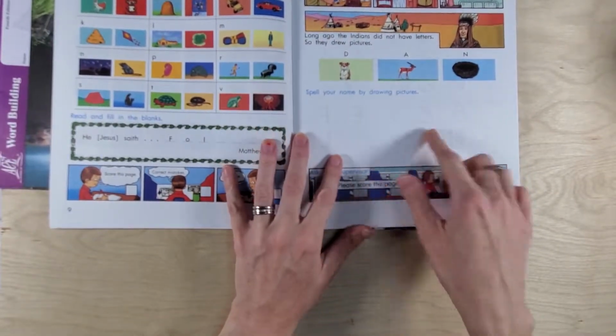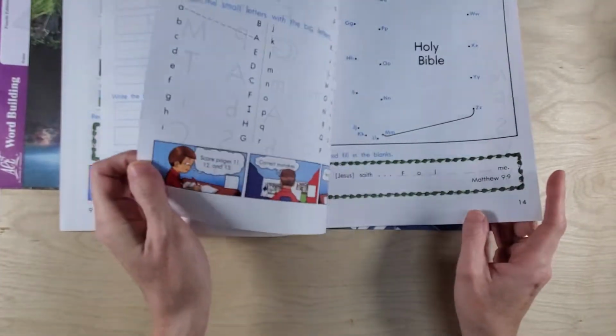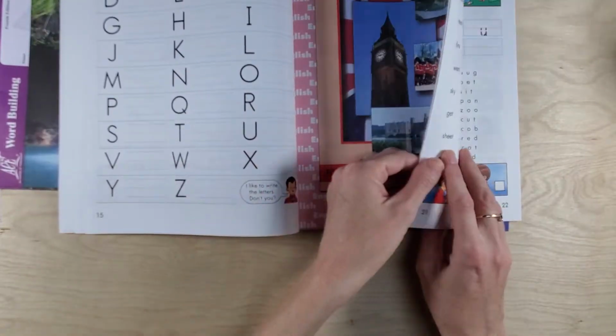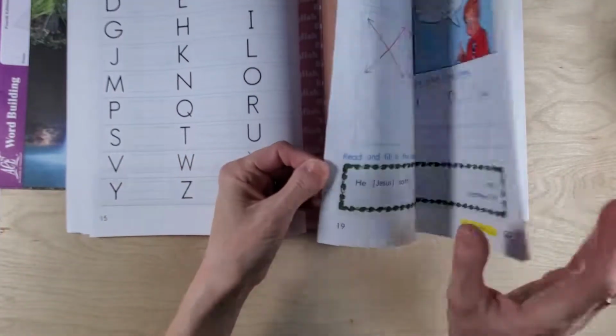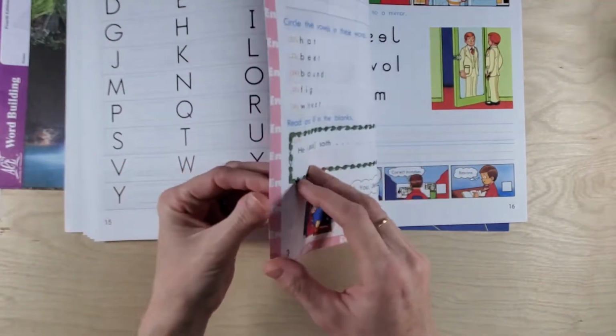Spell your name by drawing pictures. I think one of them has you reading in a mirror. It has the words backwards and you read in the mirror. So, there's a little story there for him to have something stick in his brain. And I really think this is going to do it for him. Oh, there it is. Read this in the mirror.